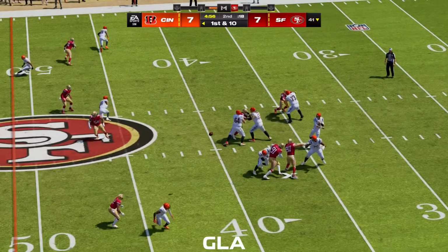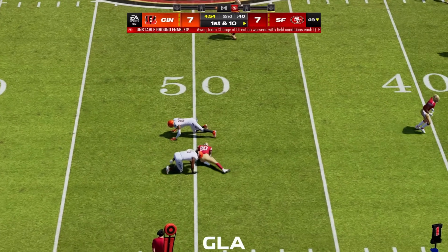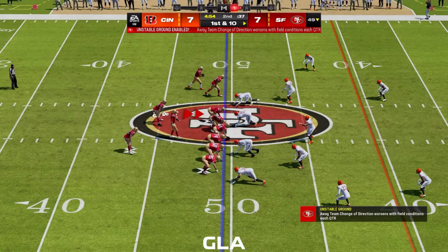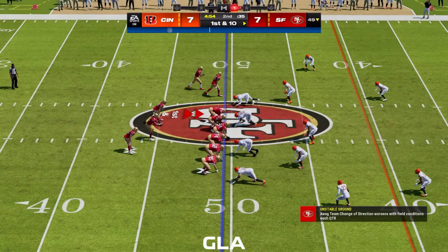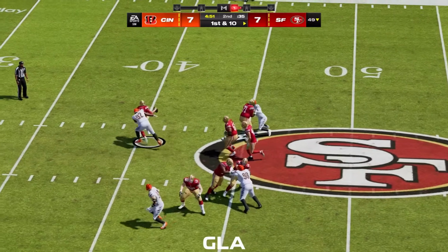Now it's Burrow. And now this is intercepted. My goodness. Picked off by Ambry Thomas. And the 49ers are going to have great field position here as this is returned just shy of midfield.